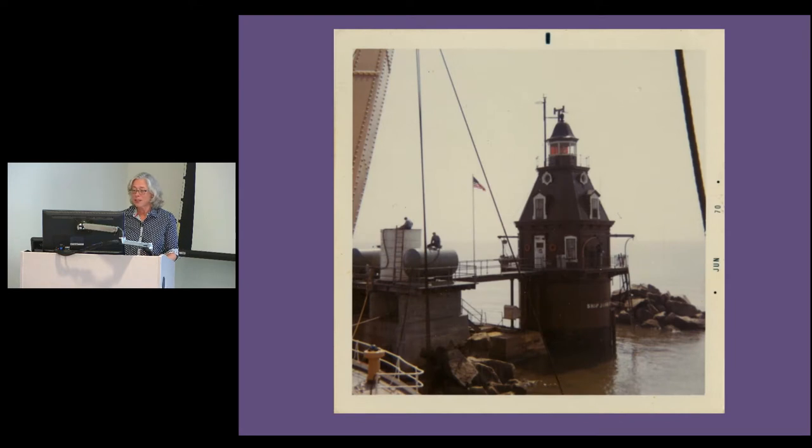That didn't happen. This is Ship John Shoal Lighthouse, which marks the north side of the ship channel in Delaware Bay. It's another of the lights once tended by Lilac, and you can see some of her crew atop the tanks, helping to deliver fresh water and fuel in 1970. This is a photo that I got from our veteran, Mike Rankin.